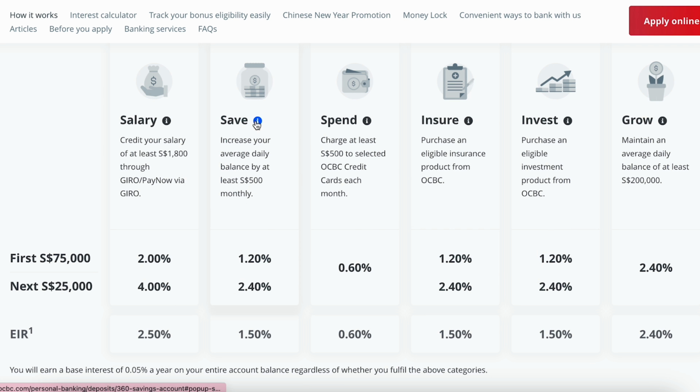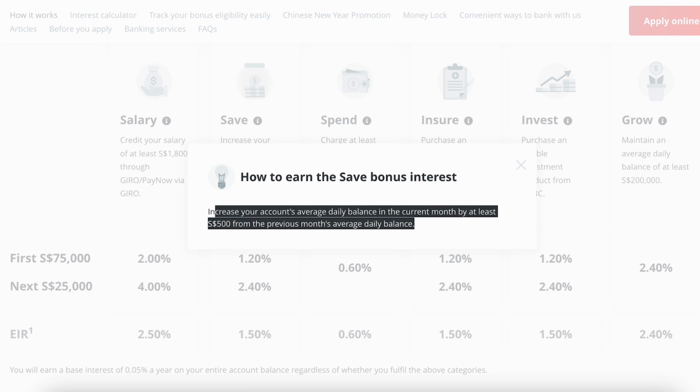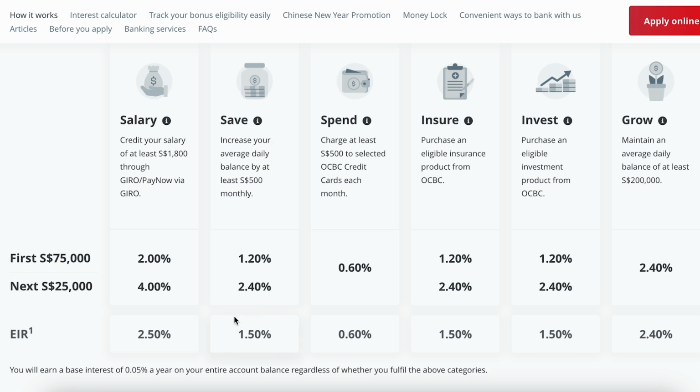Next, let's go to the save criteria, because you need to increase your average daily balance month on month by at least 500 Singapore dollars, which means last month you may have savings of $90,000, but next month you need to hit a minimum of $90,500 to get your save bonus interest. So once you fulfill this criteria, it will give you an additional interest rate of effectively 1.5% per annum.